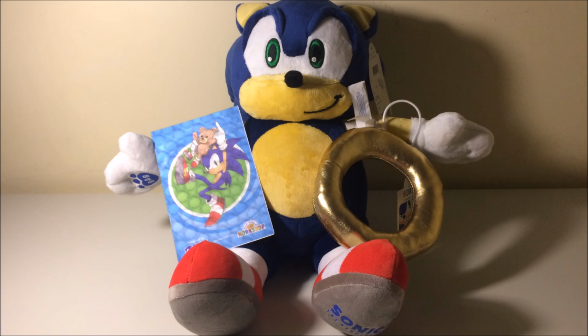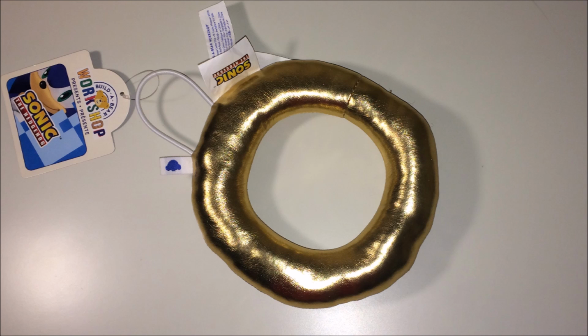Since I got Sonic in the bundle though, I'll look at the ring and art piece that was included with him. The ring is a simple circular plush. It has a great looking reflective metallic shine to it though. Also, this is, as far as I know, the first ring plush we've ever gotten. Amazing, I know.